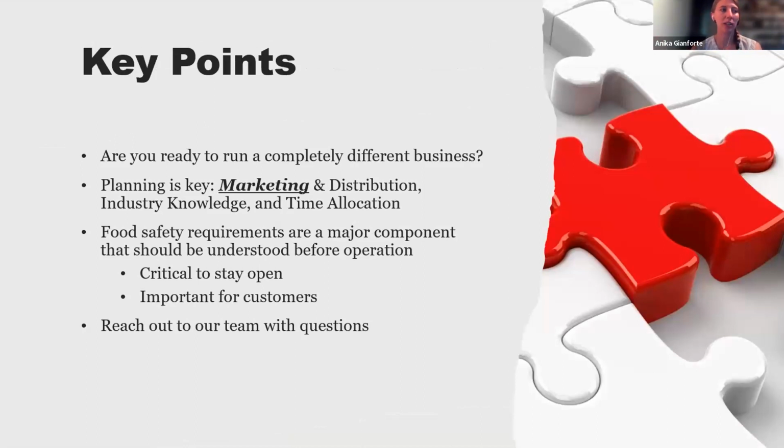But take away from this, key points: make sure that when you're thinking about this, you ask yourself, are you ready to run a completely different business than you would be running as just a dairy farmer? It's a totally different game. It's a different mindset. It's a different level of cleanliness and food safety requirements. And a lot of people think that they're going to be spending most of their time physically making this dairy product, when the reality is a lot of the time goes into the planning and the food safety and the cleaning and the sanitizing and the marketing and things like that.